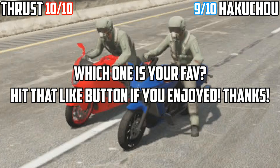But that's up to you guys. Let me know in the comments below what you prefer out of these two. As I said, the overall score is for everything put together in one, not just for performance and not just for separating the other factors.